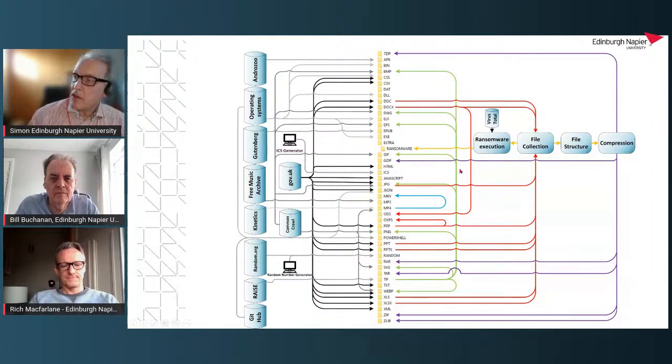And then looking again on the right-hand side of the diagram, we can see that we've created file collections here from docx, JPEG, PDF, PPT, PPTX, XLS, and XLSX. And this is where we were creating this file structure that I mentioned earlier, 5,000 directories. And these 5,000 directories were then compressed into 7-zip archives, gzip archives, RAR, TAR, zip, and zlib.